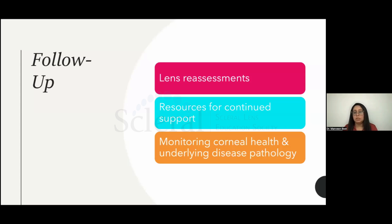And then when you're looking at patients with ocular surface disease, yes, the lens is covering that cornea and protecting and providing lubrication to the corneal structure, but there are also other therapies that still need to continue to ensure that the corneal health is optimized.